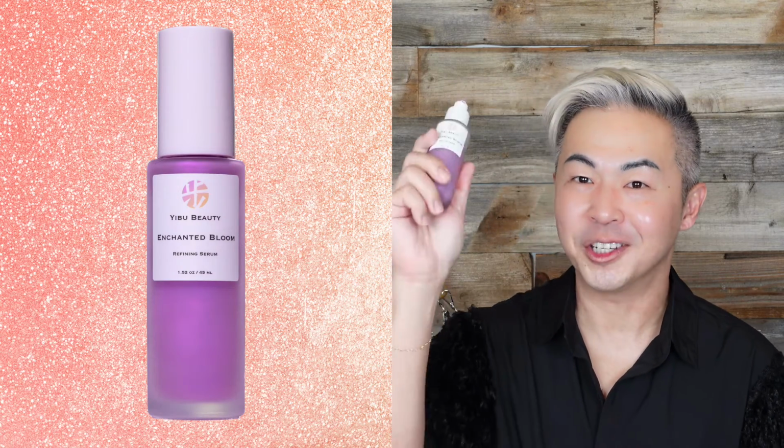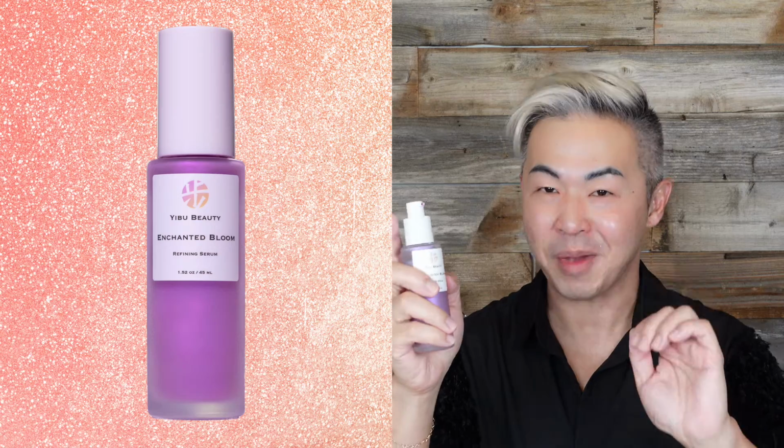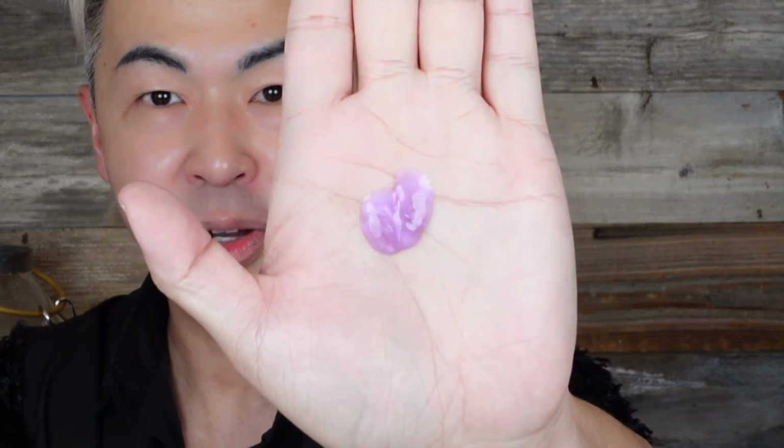Now, let me show you how to use the Enchanted Bloom collection. After you cleanse your face, you want to start with Enchanted Bloom Refining Serum. This violet purple serum is so magical. You want to put 2 to 3 pumps in your palms like this. You see this beautiful color. You want to massage both hands together. Then you want to inhale the custom blend rose and sweet orange essential oil.